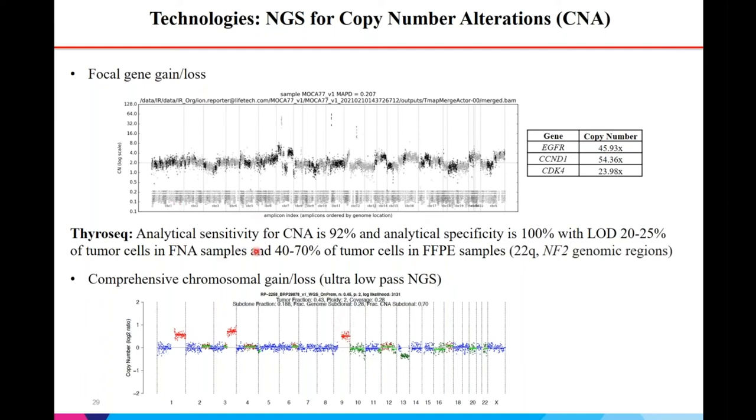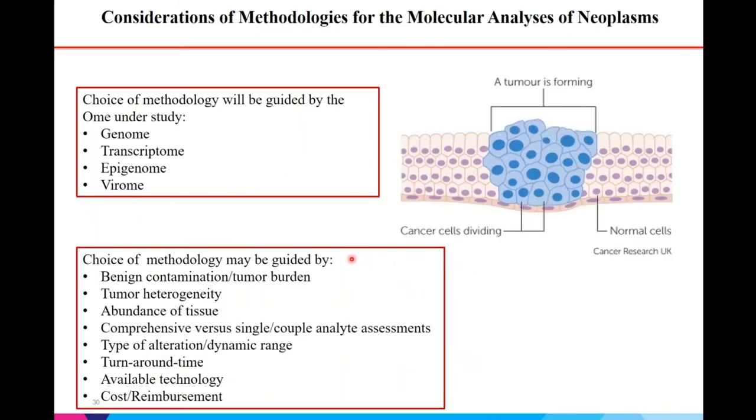For the ThyroSeq assay, the sensitivity for detection of copy number alterations is 92%, with a limit of detection of 20 to 25% tumor cells in FNA and 40 to 70% tumor cells in FFPE samples. So we talked about a comprehensive detection method.